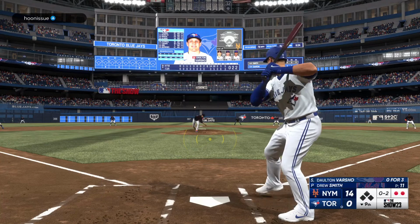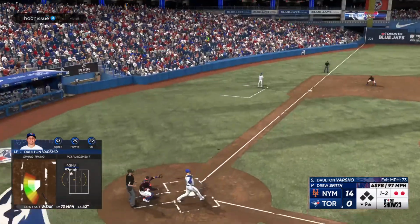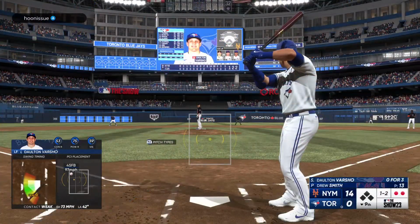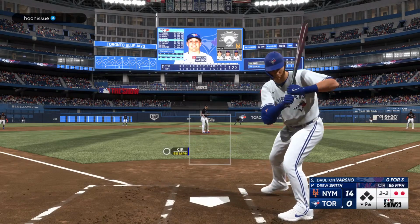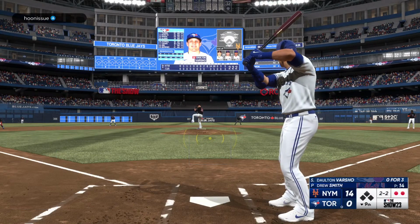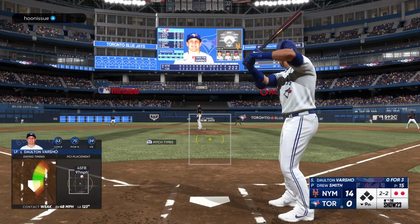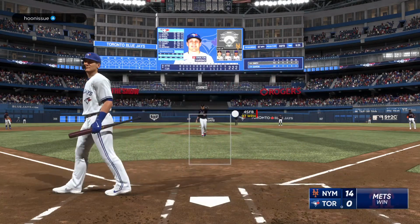The 0-2. Now one missed. Well, he missed badly with that 0-2 fastball. Hitter has to understand, probably wants to try to put him away with that pitch, so got to stay ready for it. Foul ball, still a 1-2 count. And that's outside. The 2-2. And a swing and a miss, and that is the ball game.